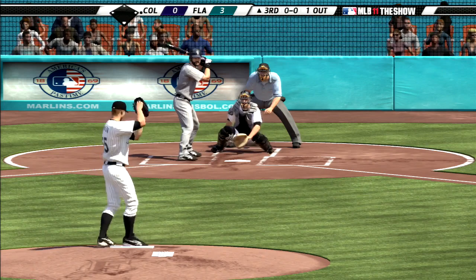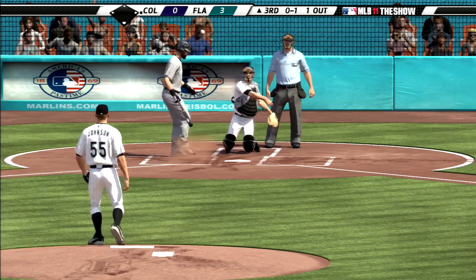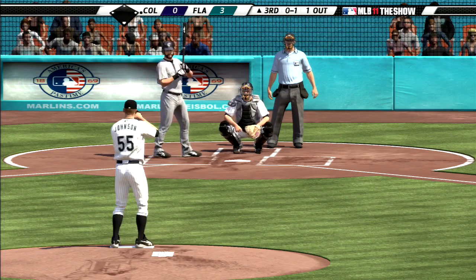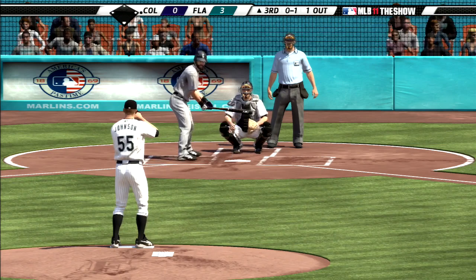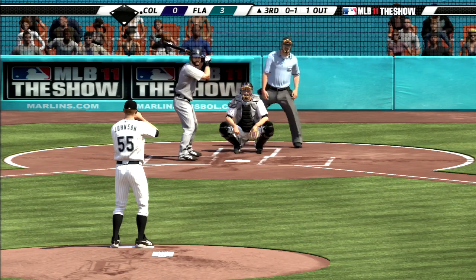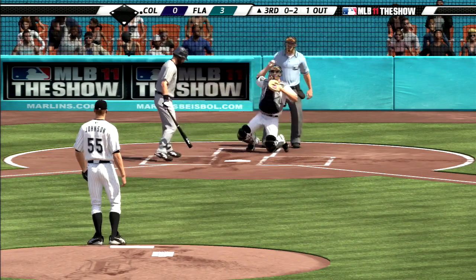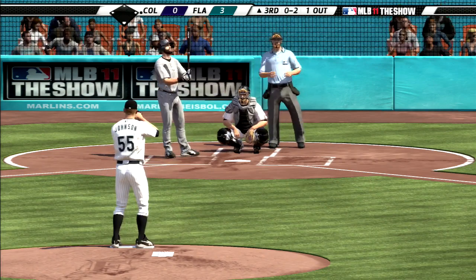And here's the first pitch. Good fastball out of Johnson there, and it's strike 1. Boy, he's just sailing along now. Swing and a miss on the good fastball, and now it's a quick 0-2 count. Yeah, and quick's the operative word. That came in there at 96 miles an hour.